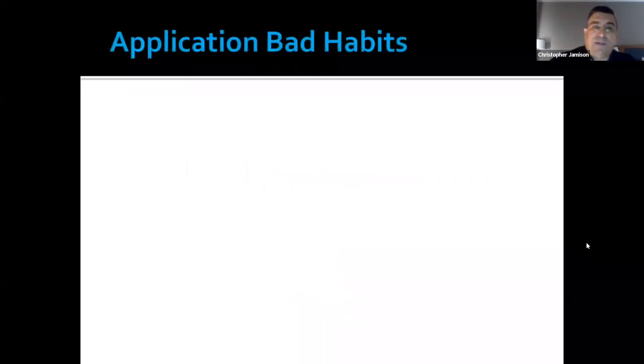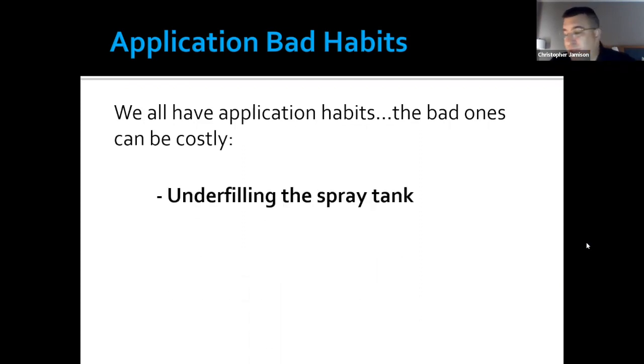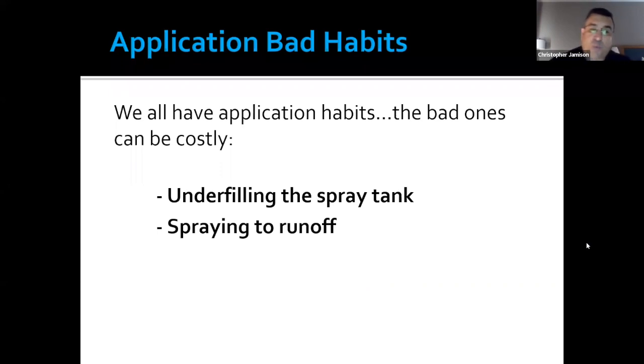So let's look at some application bad habits. We all have application habits. Those are what may have been how we were trained, but they can be costly. Number one, and again, don't just dismiss this because it's just small amounts: underfilling the spray tank. Then we look at spraying to runoff. We're basically just wasting product when we do that. Not overlapping our spray patterns.